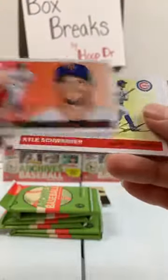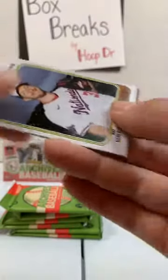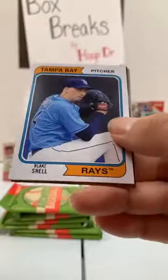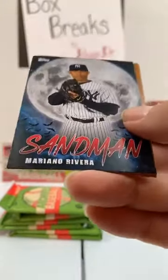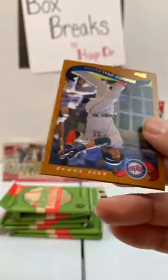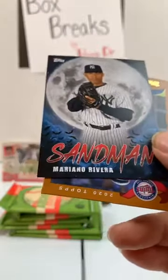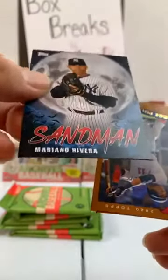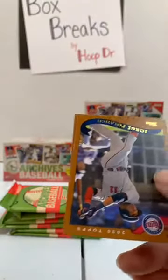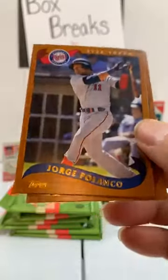All right, Jeff McNeil, Schwarber, Votto. Okay, here's Max Scherzer and Blake Snell, and oh, there's a Mariano Rivera Sandman. I actually think the cards 301 up, we've gotten a couple of these so far. I don't think they're maybe considered an insert, but I think that you take the player and color it up to match him. So we've only gotten three of them so far, so maybe they're not super easy to get.